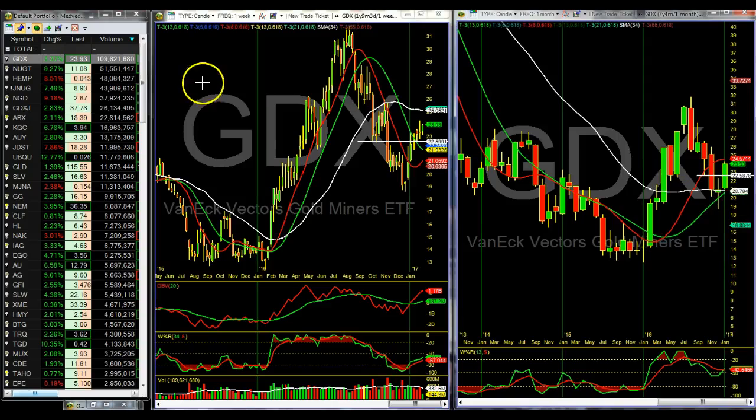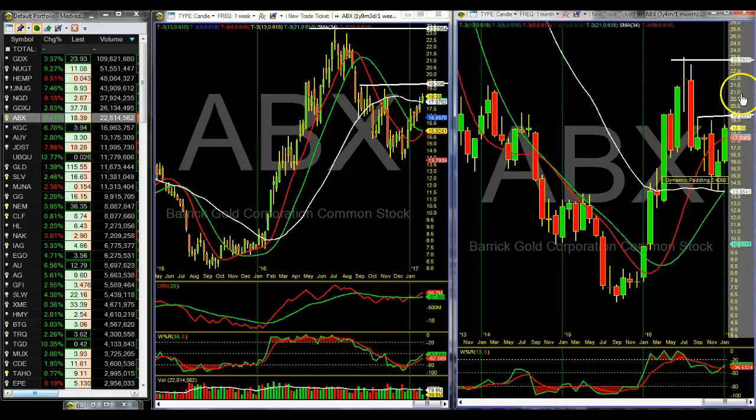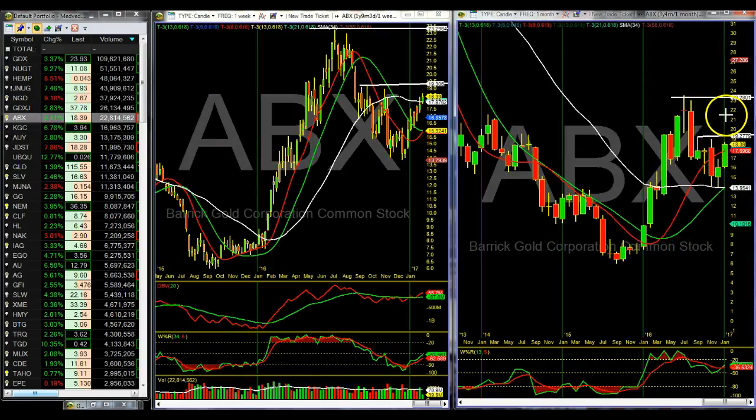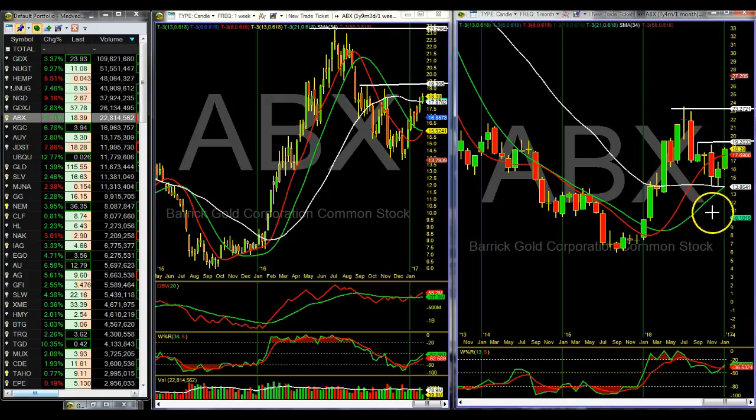So in other words, ABX was a shorter consolidation. Pretty much just a 1, 2, and then the bounce. Where everyone else took it like another leg, seemed like. It's breaking in the previous lows. It's got to break previous highs.